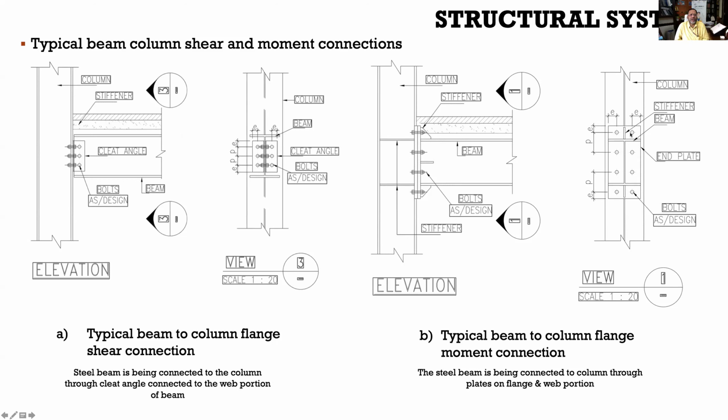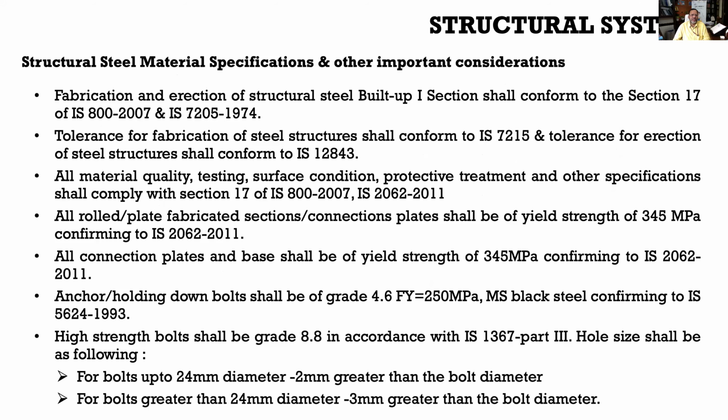And the performance of any steel structure will depend on how effective your connections are. So all these connections are designed based on your structural analysis, following strictly the Indian Standard. Also, there are a number of codes available which tell you the kind of bolts you have to use and the strength of these bolts in terms of yield strength. All these things need to be seen, and those specifications need to be followed. So I will just show you the different codes which are to be used when we talk about structural steel material specification.